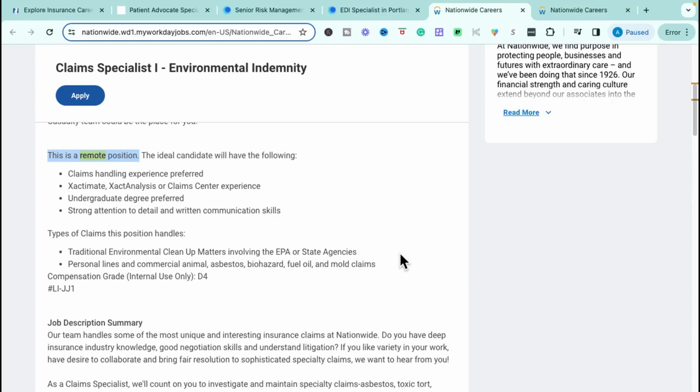Now, just to recap, what you really are going to need is at least claim center experience or call center experience. If you do have experience working in claim systems, that's great. And then that strong attention to detail and really great written communication skills. If you have had claims handling experience where you were an adjuster before, that's great. If you do have an undergraduate degree, that's a plus. Both of those are pluses, but you don't need them.